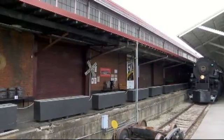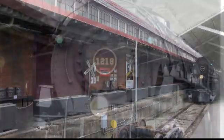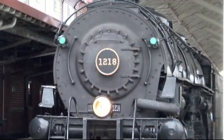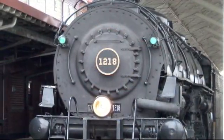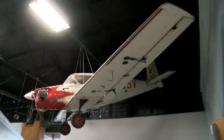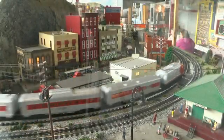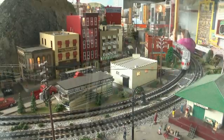There really is. Here at the museum, there's plenty for children to do. Older individuals who might remember the steam engines, I think it'll be a wonderful time for them. People enjoy airplanes, model railroading, which is behind me. We have a little bit of everything here. It's just a great place to come and be with your family, or just by yourself if you want to reflect on some of the older days here in Roanoke.